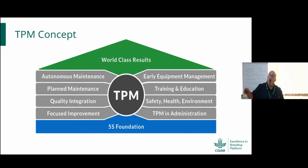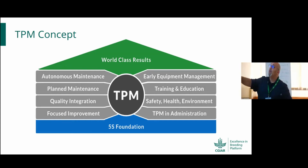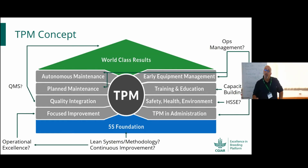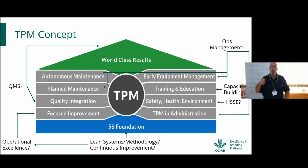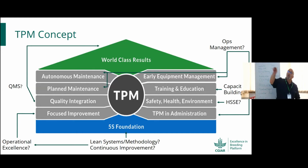Planned maintenance, quality integration, going back to the quality management system, focused improvement, early equipment management, going back to the planning, training and education, safety, health, and environment. Again, we're stressing safety, and then total productive management, maintenance, and administration. Here we can see that many of the things we have discussed, either today, yesterday, or the day before, or even with the lean systems, and we'll discuss lean systems methodology and continuous improvement tomorrow. We have the quality management system, the operational excellence, the health and safety, the capacity building, and the operations management involved in what we have discussed right now.